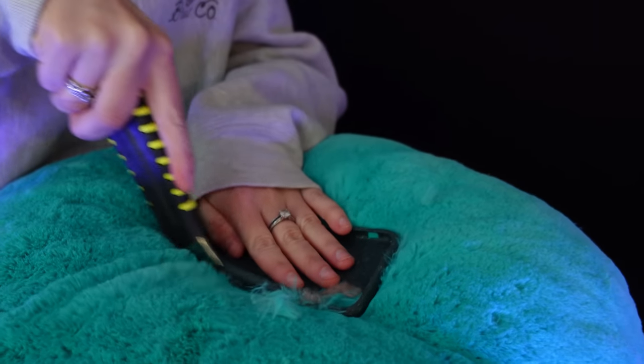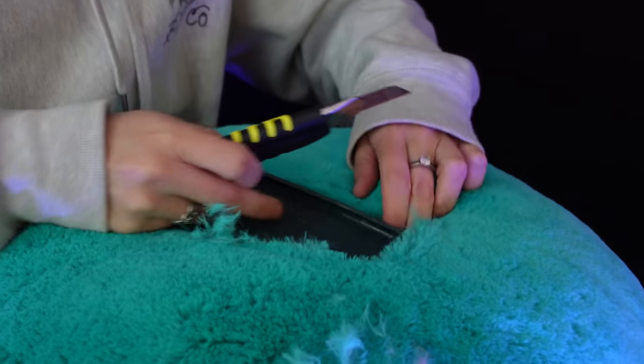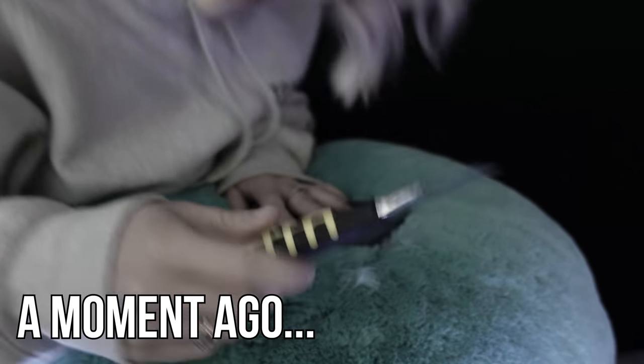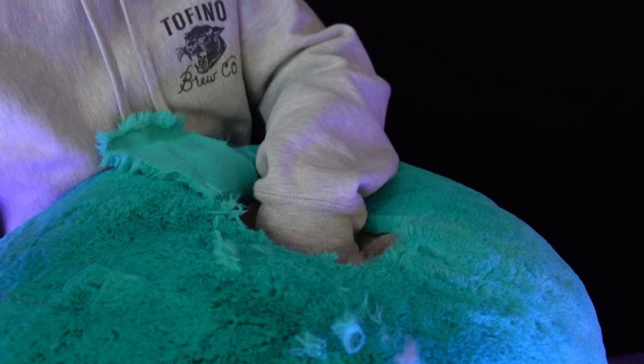Why do you even have to cut into it? That doesn't even make any sense. I could have just taped it to it. I'm just making a mess now. Come on, dollar store box cutter knife. Cuts good. Gotta hold it taut. There we go. Oh God.